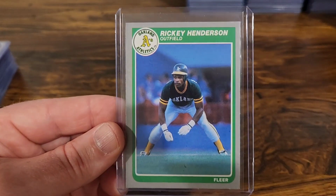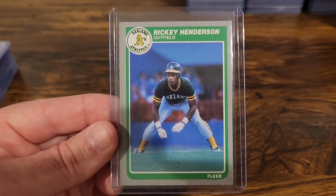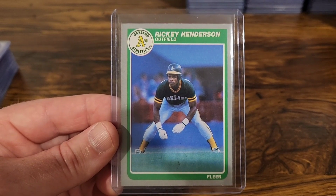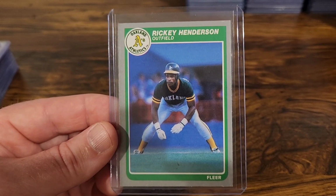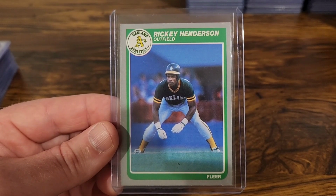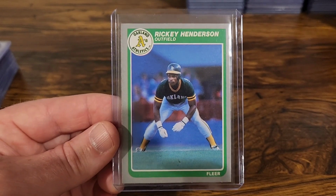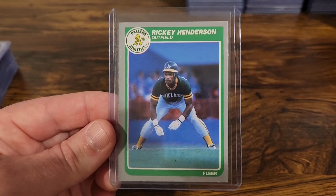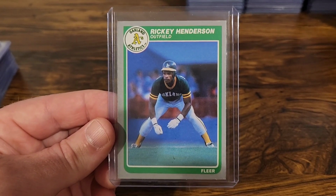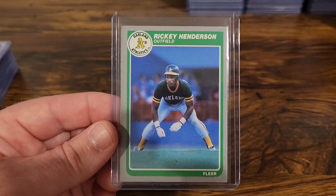Here's Rickey Henderson. I really like these Rickey Henderson cards where he's leading off or running the bases. He was a great all-around player, but he's most known for being probably the most dangerous base runner in the history of the game, and the obvious career stolen bases leader. So for me, that is showing Rickey doing what he was best at and most known for. So I really like these types of cards of Rickey Henderson.